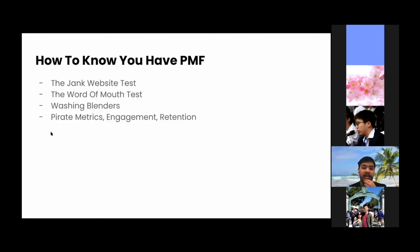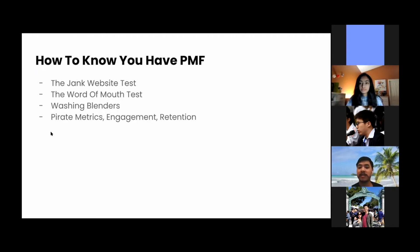Okay, and lastly, just the basics, which everybody should know. Pirate metrics, if anyone doesn't know: acquisition, activation, retention, revenue, referral, I think is the order. So yeah, that's basically how you can tell: if those are good, then you're good.